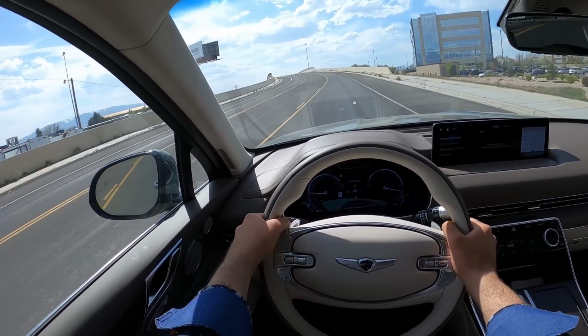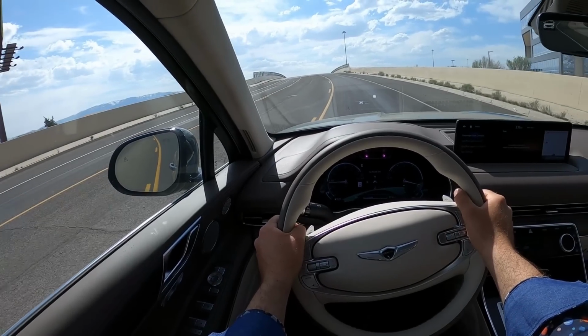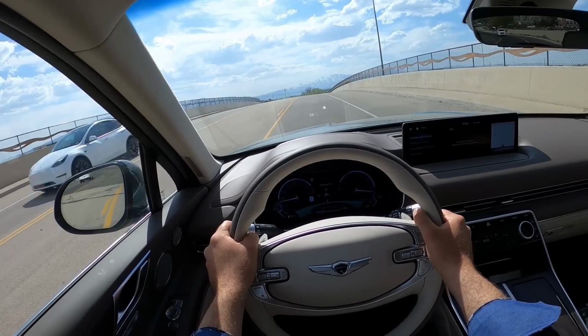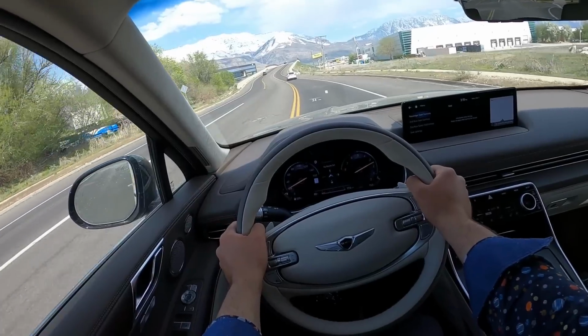But yeah, so far, I'd say that on the luxury side of things, they're pretty dang close. But the biggest differentiating factor is actually not the suspension. It's just the wheels with the vehicles. Having bigger wheels, it's not bad, but it does change the dynamics with the GV80. We're in the sport mode with the Genesis.